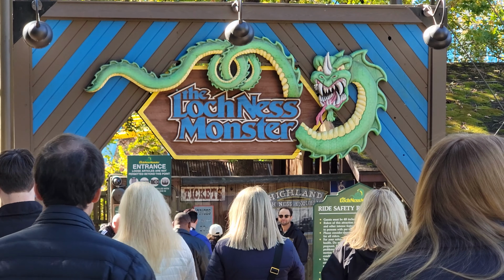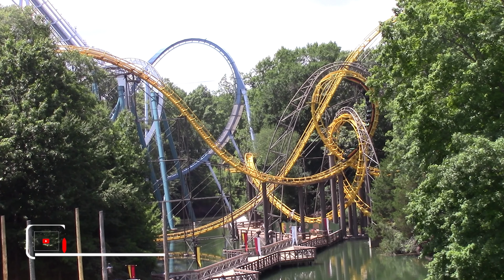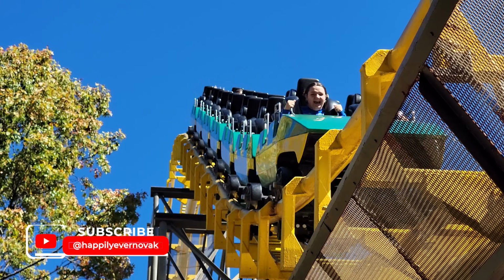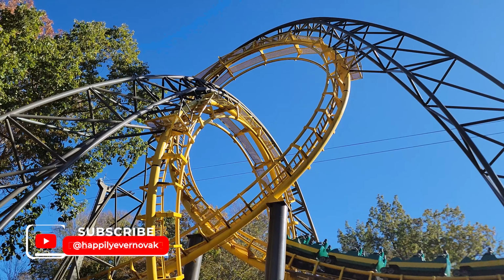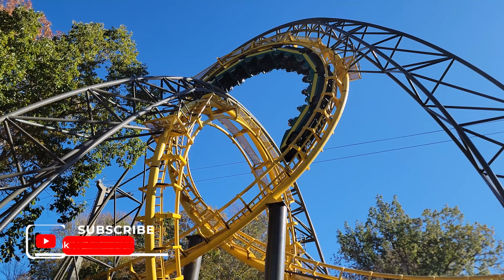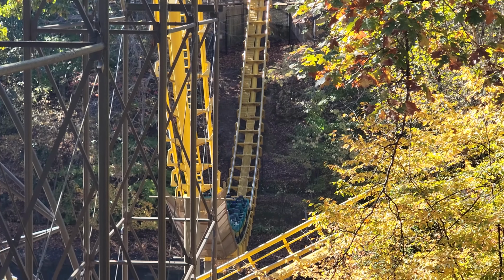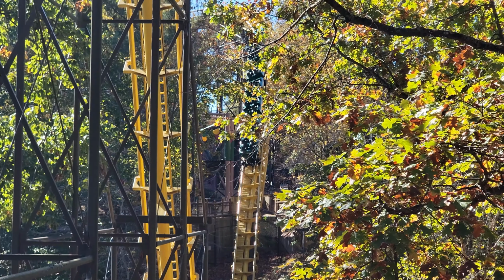The Loch Ness Monster at Busch Gardens Williamsburg has been thrilling guests since 1978, a classic aero coaster that is often a rite of passage for kids who grew up in the area. This weekend is your last chance to ride this iconic coaster before it closes for a milestone makeover.